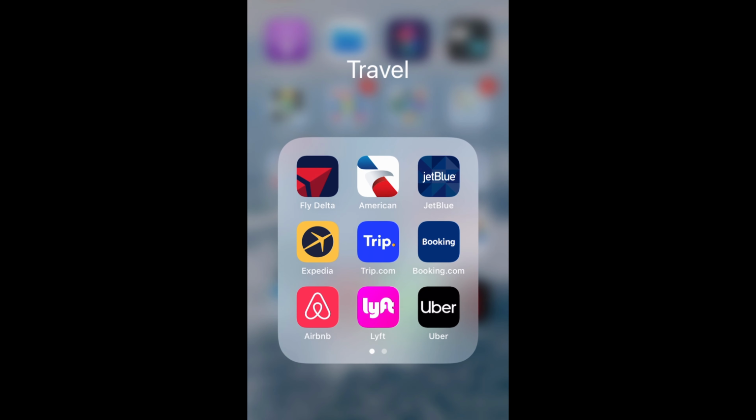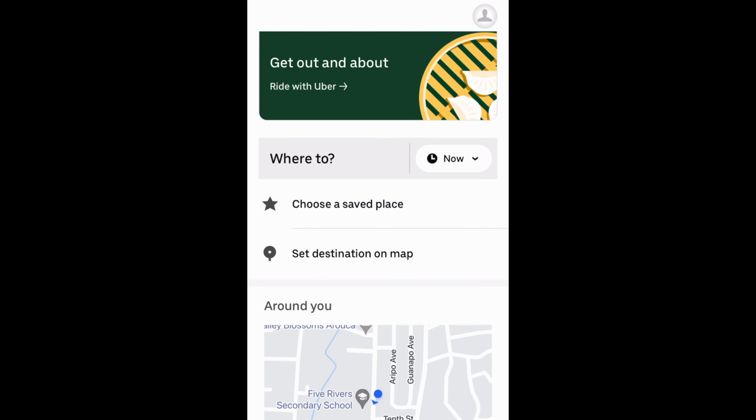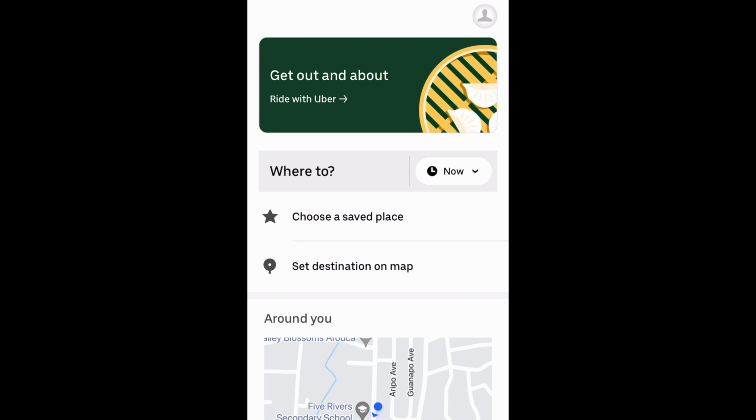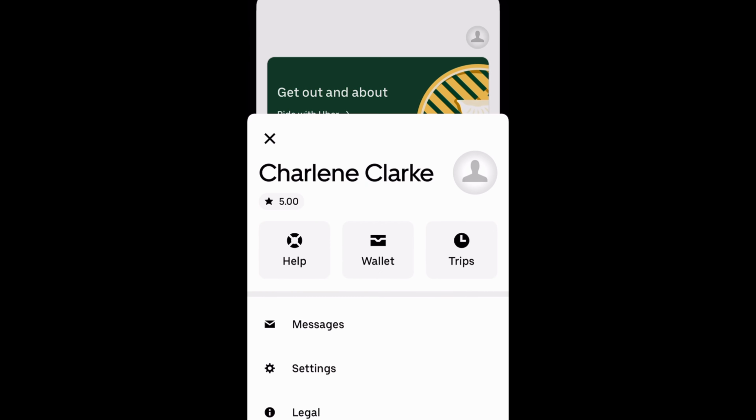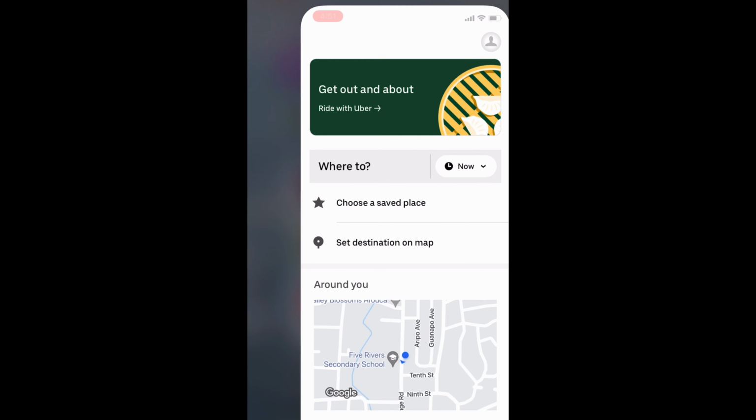Right. Anyways, I use that in America. Uber, I've only ever used in America as well, but I do believe it's in other countries. I believe it's in some South American countries. So you can use the same app. It'll just adjust itself to the location wherever you are. Okay. So yeah, that's Uber. Let's get out of that.